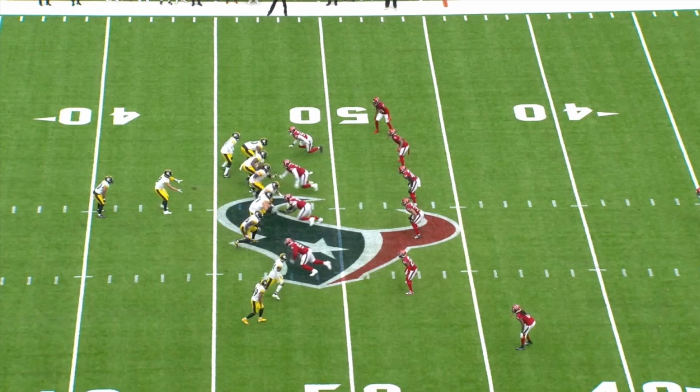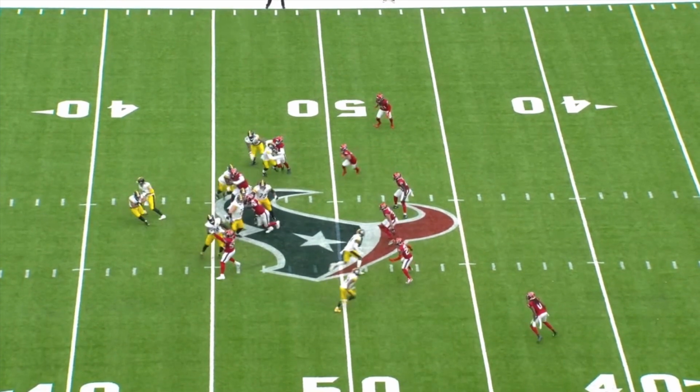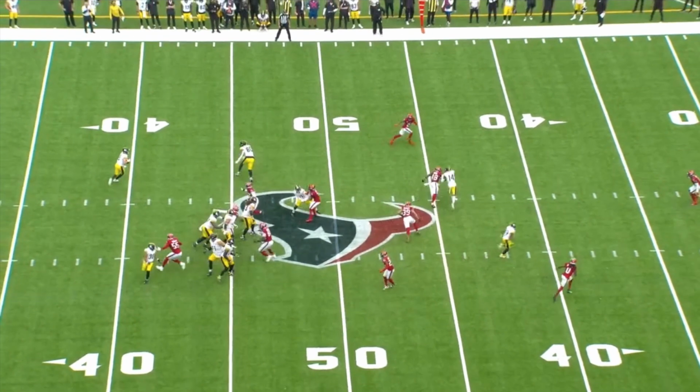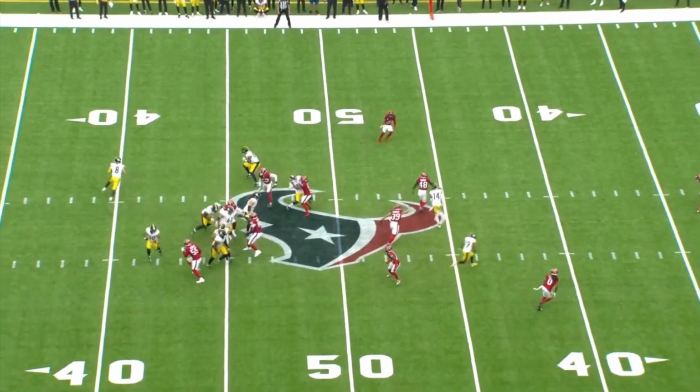You can look at the safety right here, number 5. He's going to bite really hard downhill right here. I think the Texans are actually in cover 3, and I believe he's supposed to be the curl flat defender. But they're going to sneak Washington out into the flat. Pickens is kind of on the over route, and then you've got a post or clear out from Austin at the bottom of the screen.